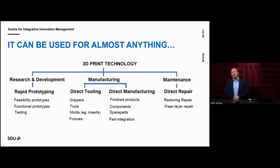Then when we move to what at least I pronounce as additive manufacturing, we have direct tooling and direct manufacturing, where direct tooling is more tools supporting the existing production, going for example, flexibility, where direct manufacturing is finished products, components, spare parts, and the like. And then we also have a track on maintenance, which is more direct repair through printing.